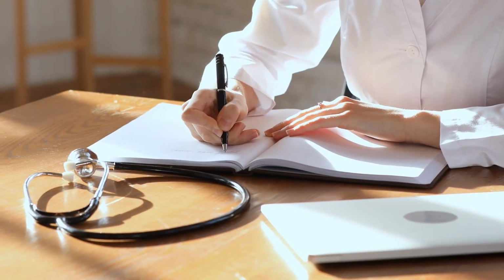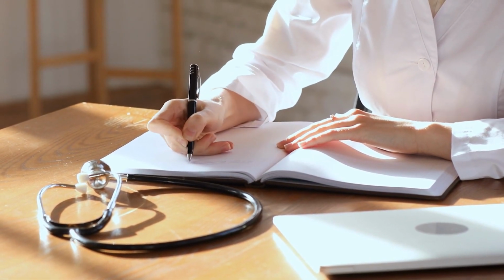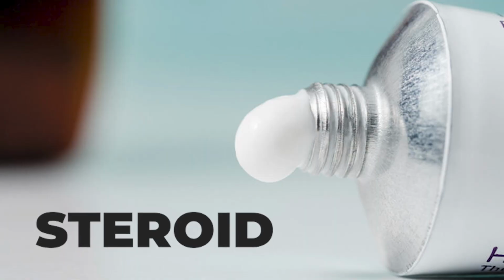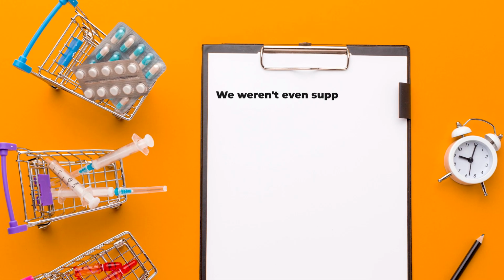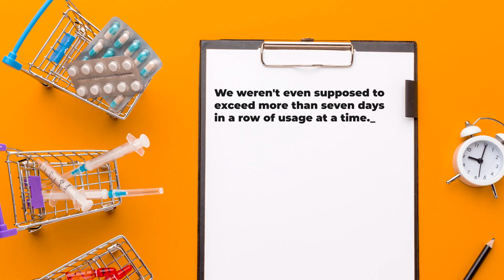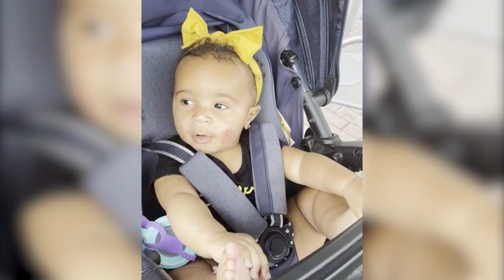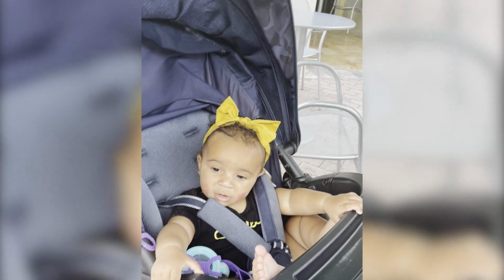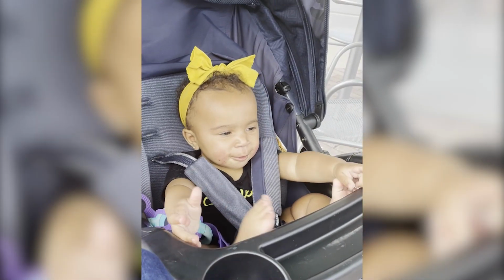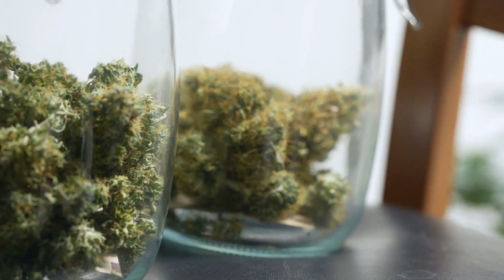Later on, the pediatrician prescribed a few different types of treatments, but both of these treatments that she prescribed to us had steroid in them. And we weren't even supposed to exceed more than 7 days in a row of usage at a time. So we felt like that's a little harsh for a baby, and we would prefer to use something more natural if possible and even figure out why this is even happening to her. Maybe we can get to the root of the matter.